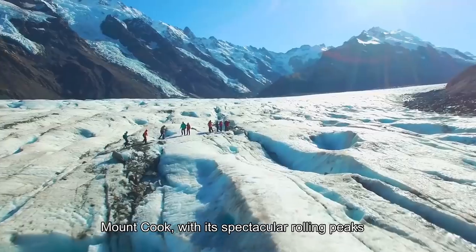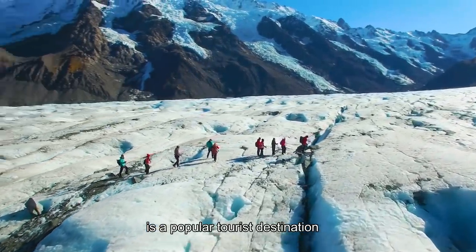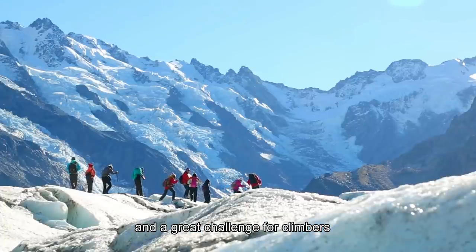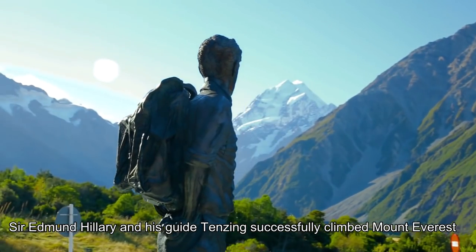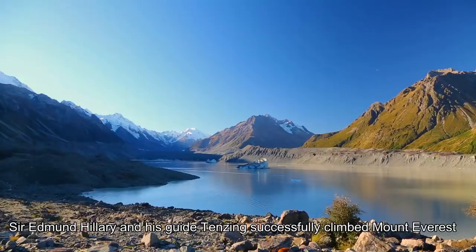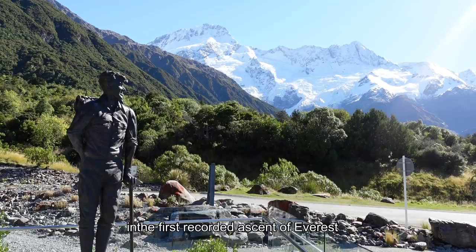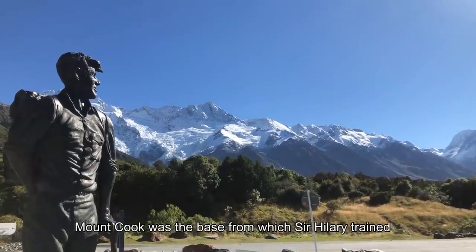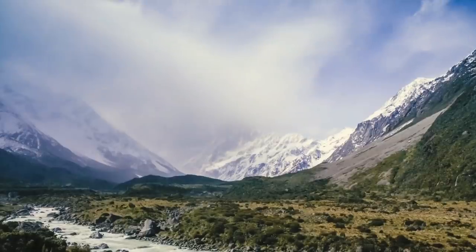Mount Cook, with its spectacular rolling peaks, is a popular tourist destination and a great challenge for climbers. In 1953, Sir Edmund Hillary and his guide Tenzing successfully climbed Mount Everest in the first recorded ascent of the mountain. Mount Cook was the base from which Sir Hillary trained for his ascent of Everest.